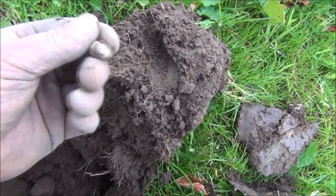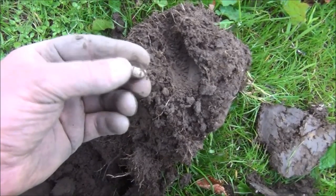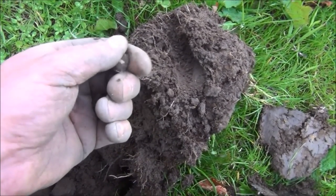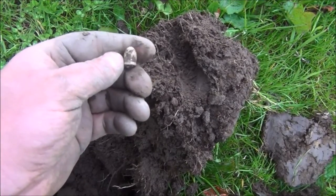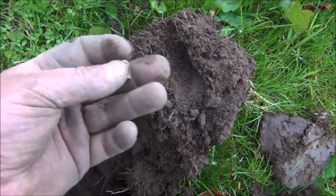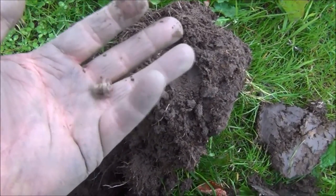This looks like a bullet head. Made of lead though. Quite pointy as well. Found bigger ones before, like conical ended big old musket balls. I've never had one like that before. That's another nice find.